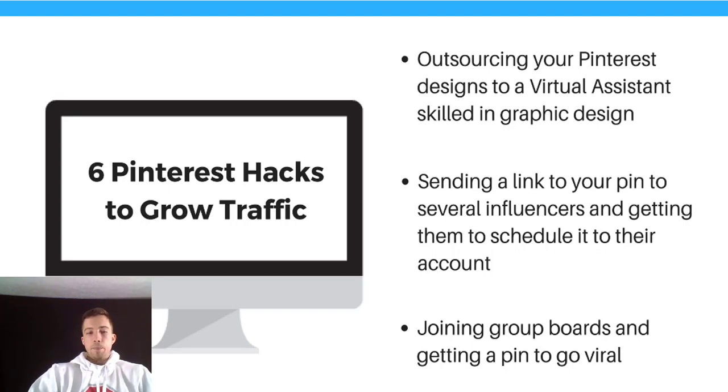The final tip, number 6, join group boards, and this will help your pins go viral. So with group boards, you have access to hundreds or thousands of people that are also following these group boards. So it's just a bunch of people collaborating together to post to a board that are accepted as collaborators, and then everybody else is just following the board. They don't have access to contribute to the board.